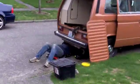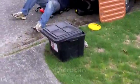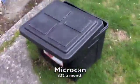Coming over here, oh look at that! Tom's working on a car right behind our micro can, which costs us about 30 bucks a month for solid waste disposal there. But I'm so glad Tom's here working on the van, because I got some questions about air pollution. Hey Tom! Oh hey Miss Newell! How's it going? Good, how are you doing?